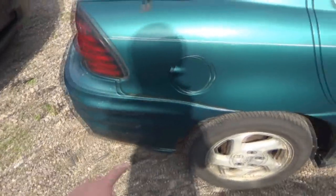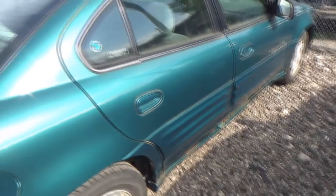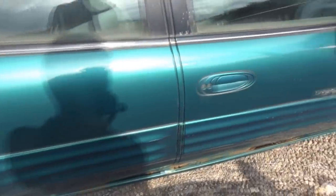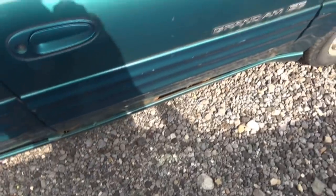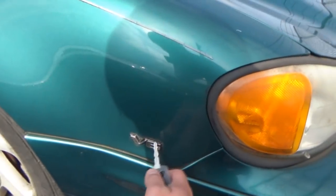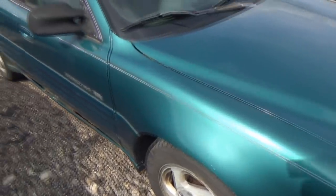SE models were known for the ribbed cladding as such, whereas the GT had more of a streamlined cladding design. This molding is on its way off. So the rocker moldings are probably completely gone. It does have the 3400 V6. Didn't realize that until now. This will be fun because I wonder if the gasket was ever gone or whatever.